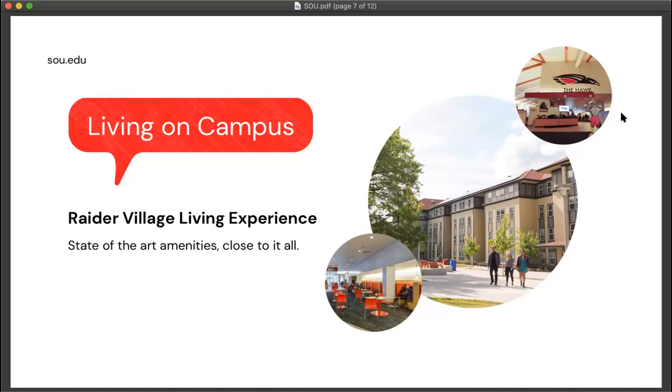Living on campus at SOU, you would be living in the Raider Village. So it's essentially a collection of residence halls really close together. So even if your best friend's living in a different residence hall, it's going to be like a stone's throw away. So it's very close.